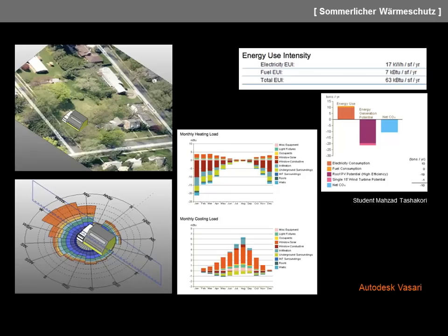So this red bar here, for example, means heat loss through the windows. So you see here that you lose a lot of heat through windows. This is here the cooling load. And again, this orange bar here is solar heat gain. So by interpreting such diagrams, students then afterwards modified their designs and in an iterative process tried to optimize their designs.